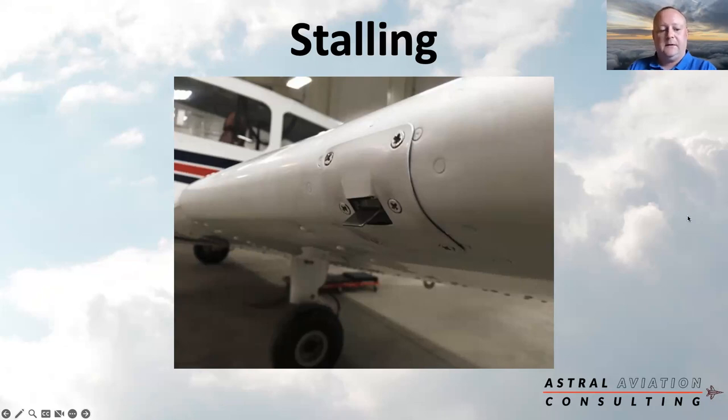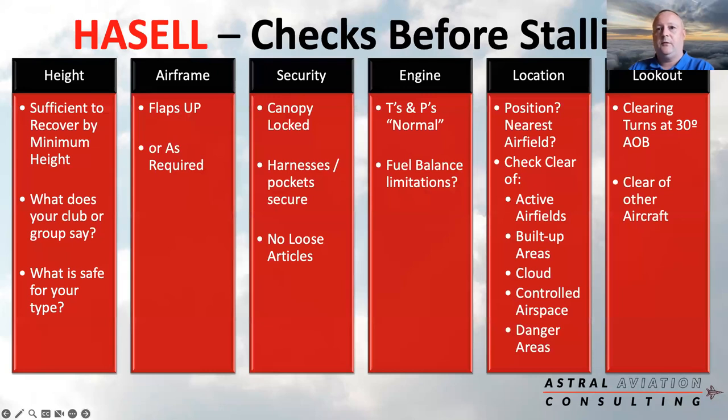First thing is the HASEL checks. Those are the checks before stalling, stings, aerobatics. Hopefully these are pretty familiar to everybody. And even if it's been a long time since your training, these are kind of ringing bells in your memory.